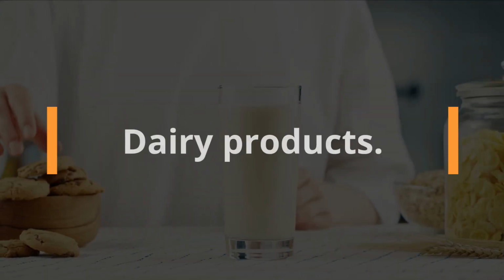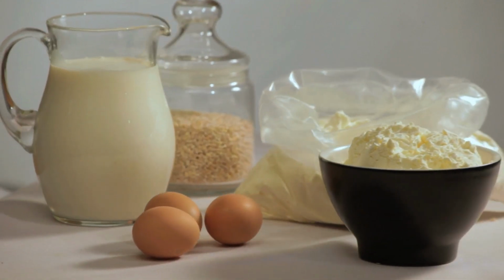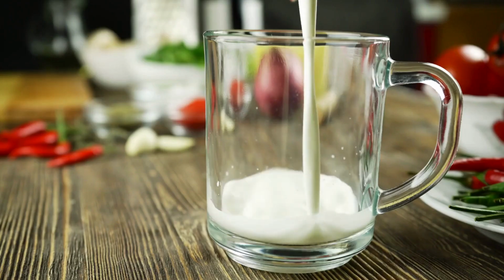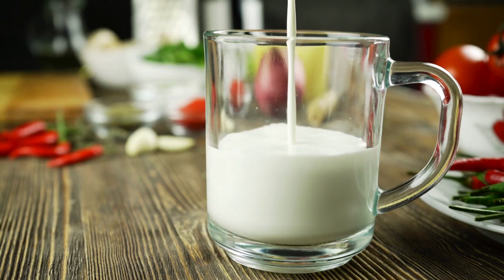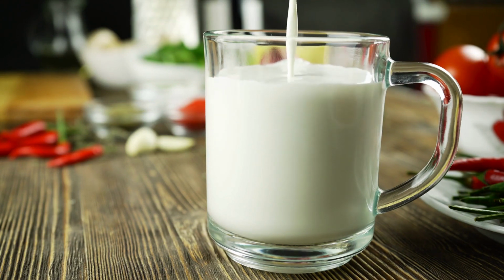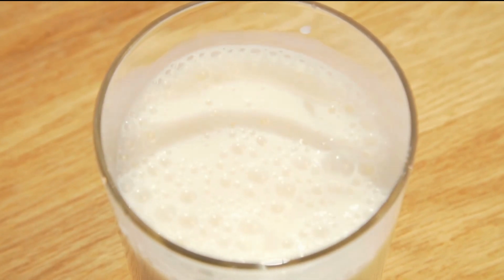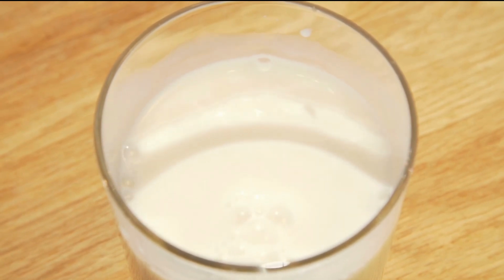Dairy products. The consumption of significant quantities of dairy products may raise your chances of acquiring prostate cancer in the future. According to a study, consuming whole milk may raise the risk of developing deadly prostate cancer in the future. Reduced-fat and skim milks both raise the chance of developing low-grade stages of the disease. Make an effort to reduce your dairy intake.